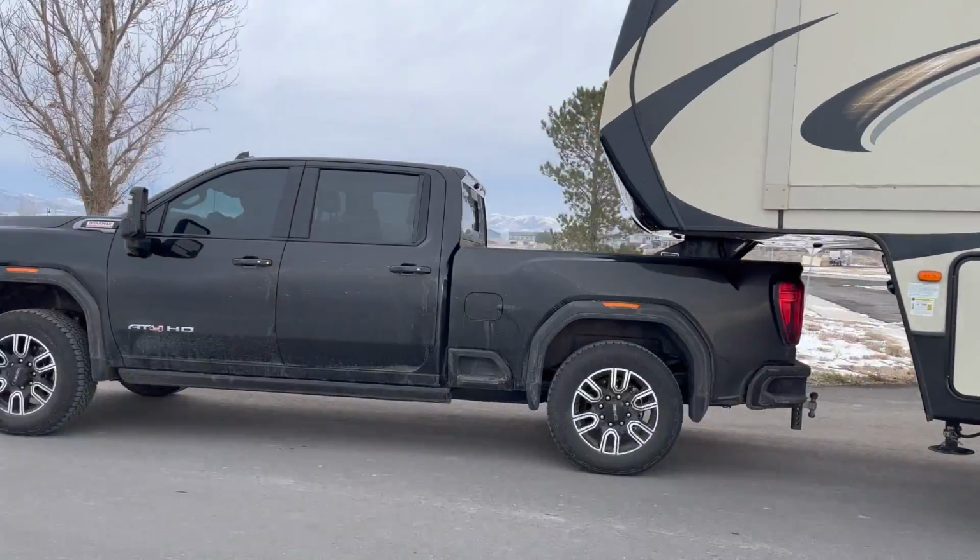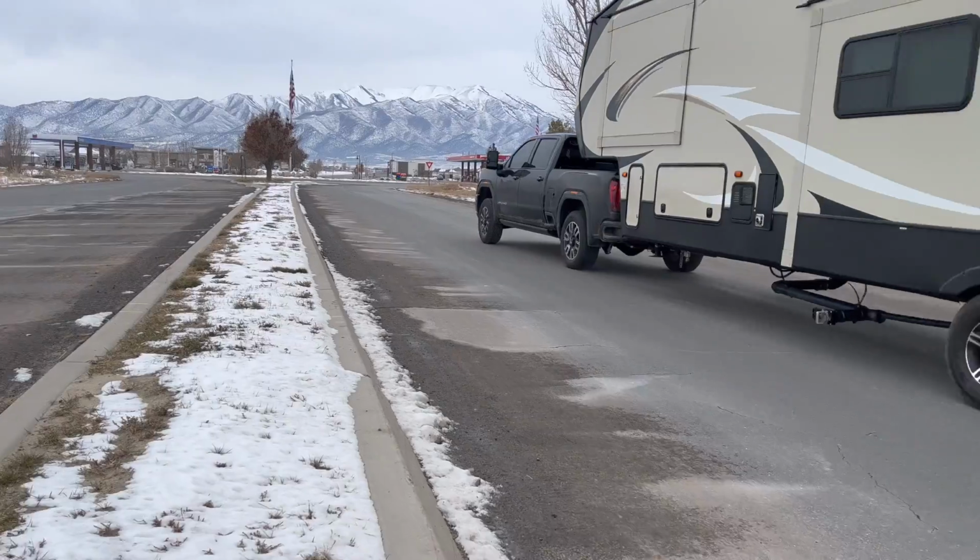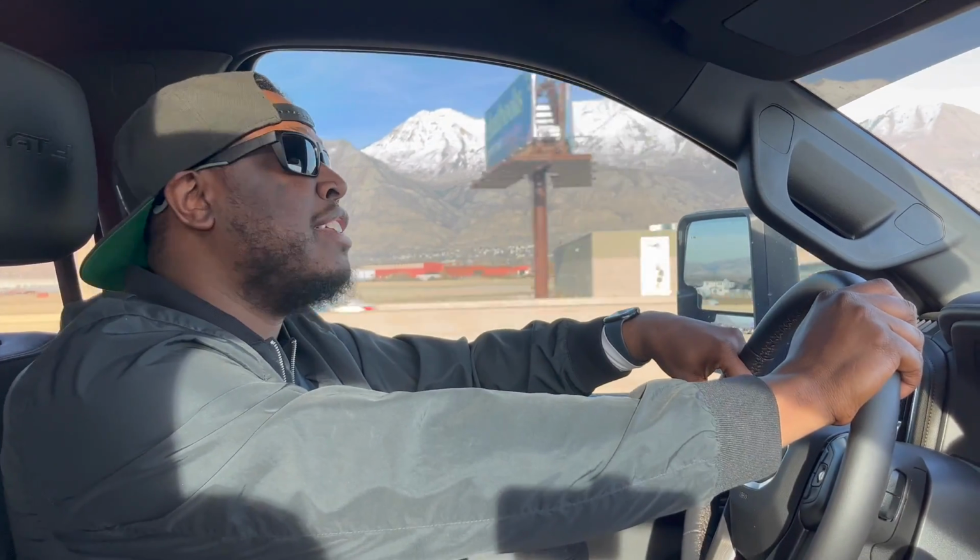So I guess this answers a question I've had for a while. Does the independent front suspension really hurt this truck? And the answer is no. I think GM is doing something here. This truck unloaded, perfect. Under load, great. And I mean, who can deny these 10 gears? I mean, right now, I'm gonna accelerate right now.